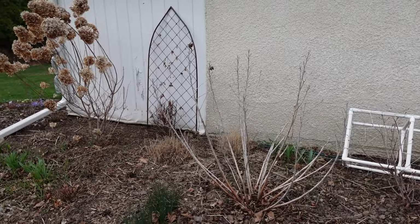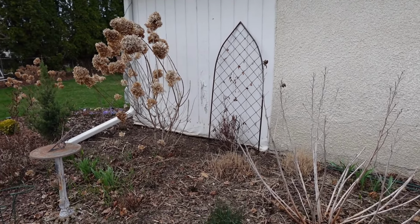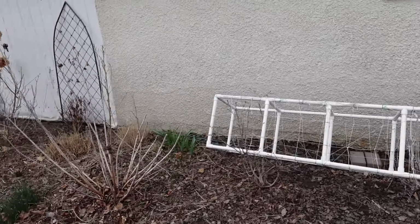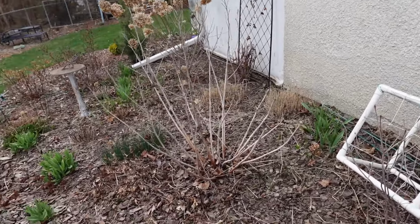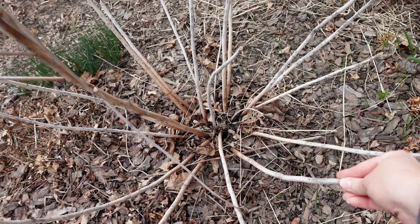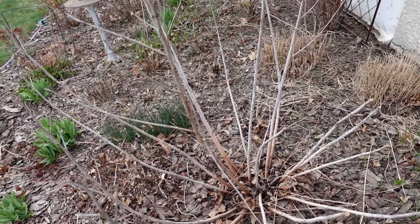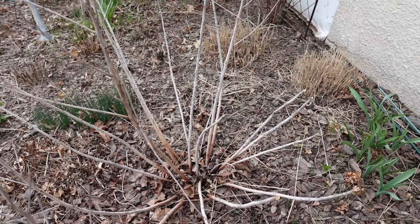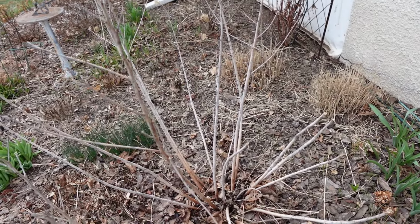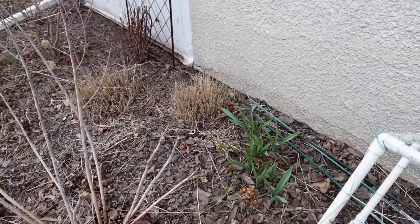Cut back the clematis that was already starting to bud out. They bud pretty early. Cut back the grasses. We've got more allium here. This is another one that I leave up because it has hollow stems that bees like to potentially winter over. And just so I can remember where it is, that is a perennial hibiscus. And they are super late to emerge. They take forever to start sprouting. So here's the other patch of allium.